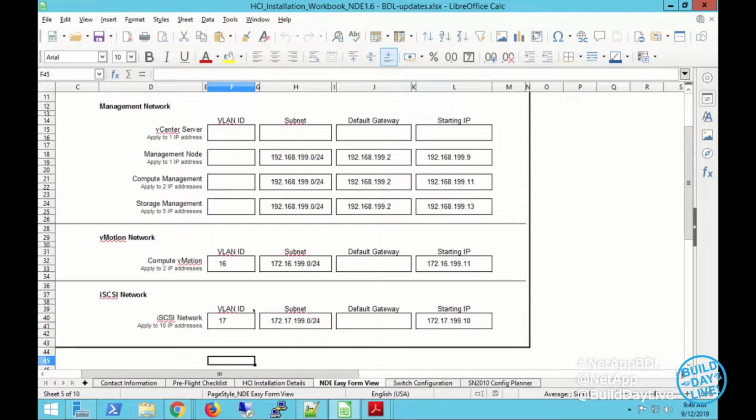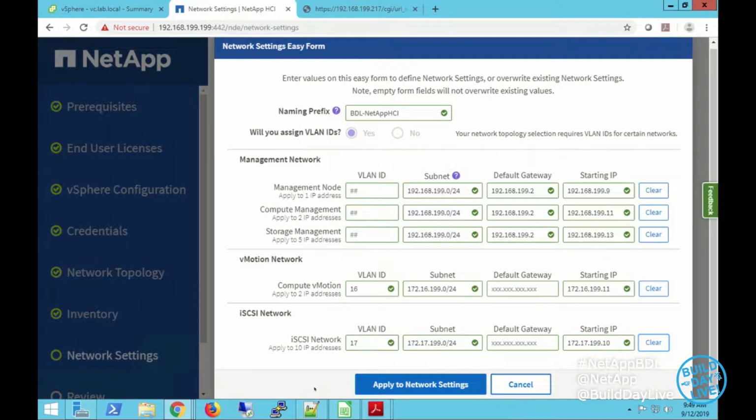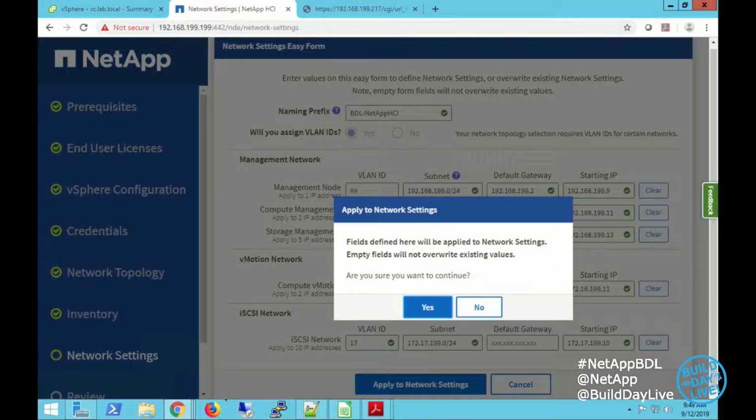We're on the iSCSI network actually. Right, we're now down there. Yeah, I'm looking at the wrong place. You are absolutely right. I'm glad you're here saving me from myself. That is why I like that easy form too. Makes it simple. We'll apply the network settings.